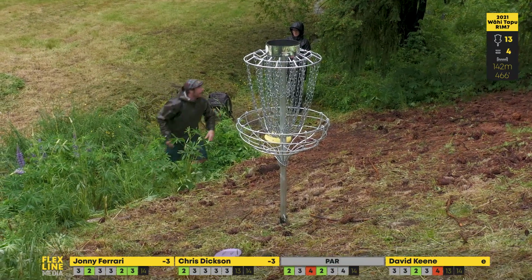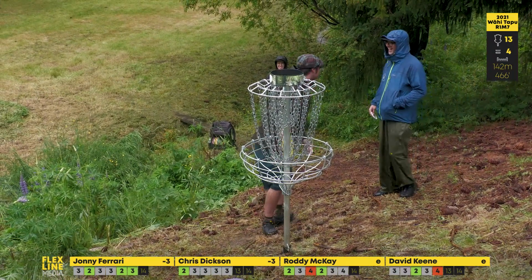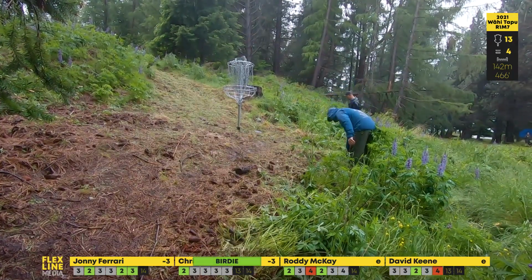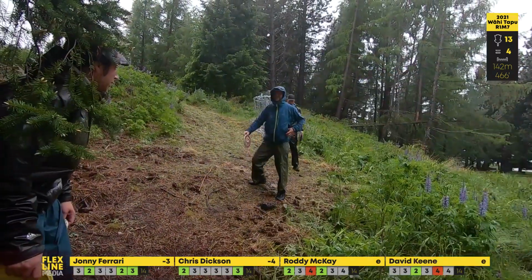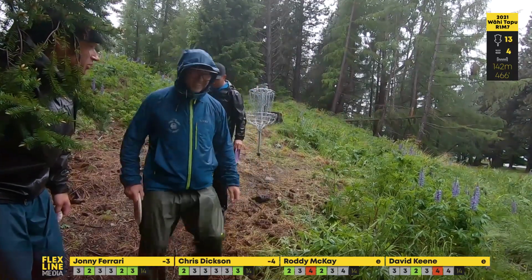Oh, good par save from Roddy. Yeah, great par save from Roddy down there. He looked up at Chris and he knows he's got away with that too. Having a wee bit of a chuckle to themselves. Good to see the guys with some good camaraderie and having a good time out there, even with the inclement weather. You know, these guys play a lot together down in Queenstown, and I'm sure they're just happy to be out of town and playing some golf somewhere new.